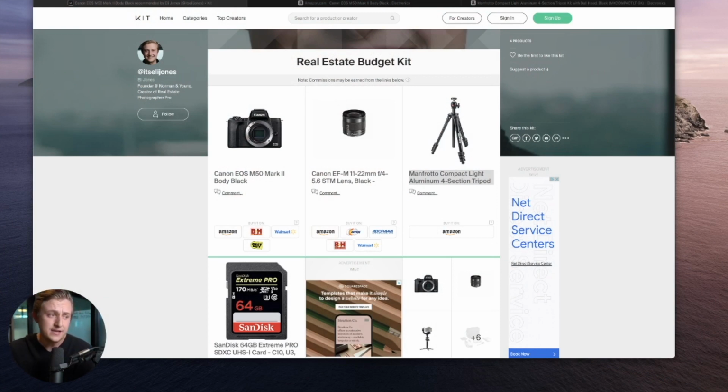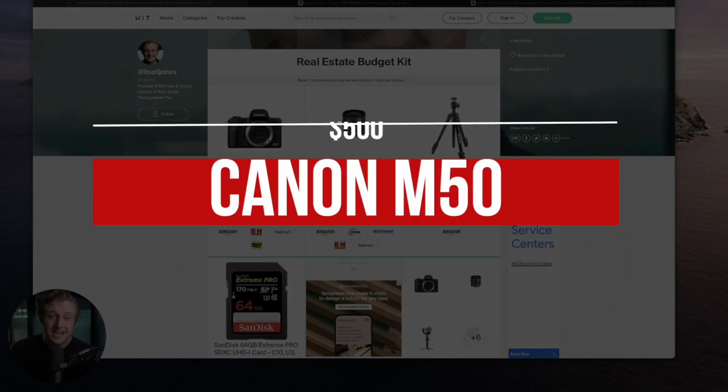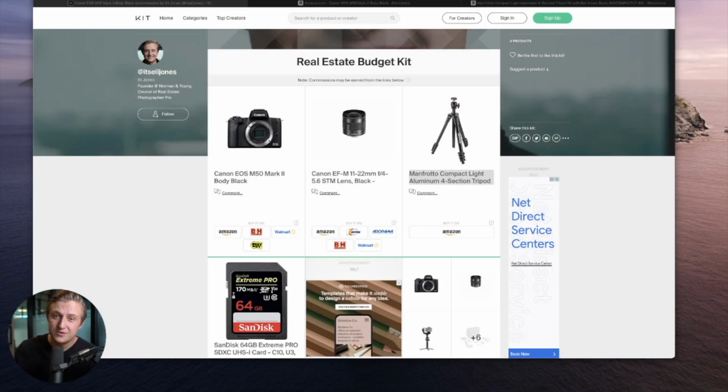You can see it here on the screen. The camera we recommend is the Canon M50, which you can get used for like $500. New, it's like $700. But either way, very affordable compared to a lot of cameras that will be recommended to you. And the great thing is it is a mirrorless camera, which means it has good low light ability, which means it's a good real estate camera.